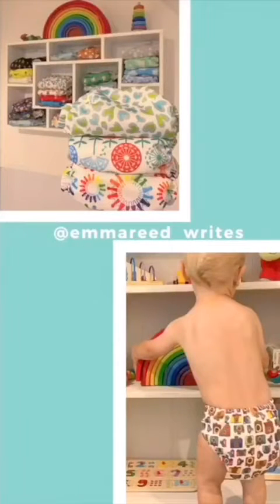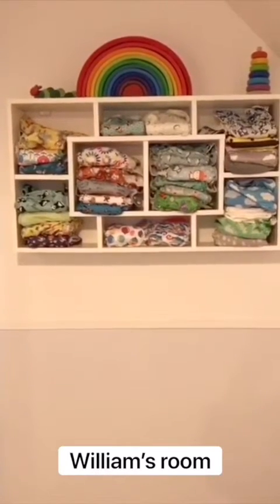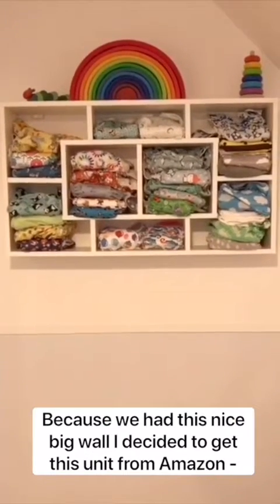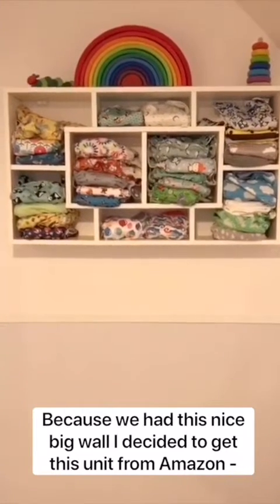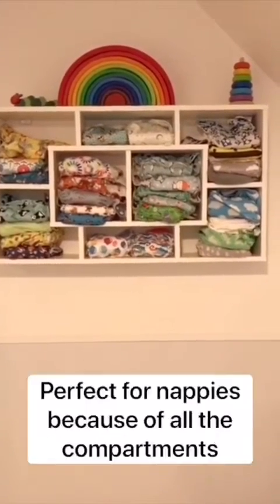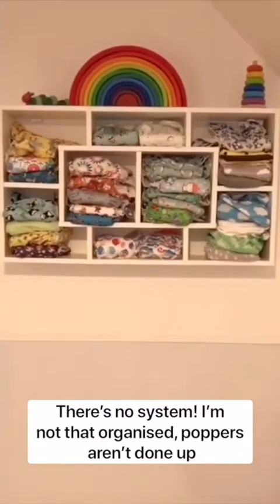I am currently in William's room, so you can have a little sneak peek at how we store our nappies. Because we had this nice big wall over here, I decided to get this unit off Amazon, which just seemed perfect for nappies really because of all the compartments in it. There's no system, I'm not that organised. No, the poppers aren't done up.